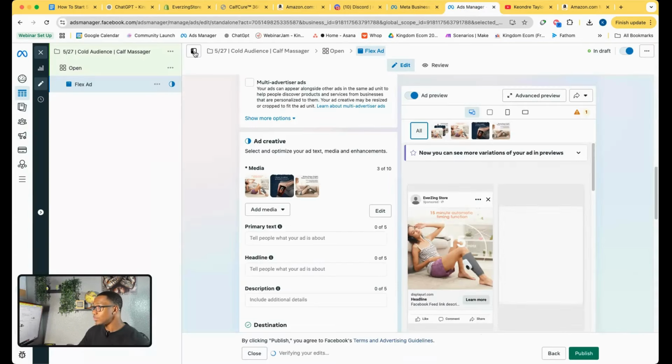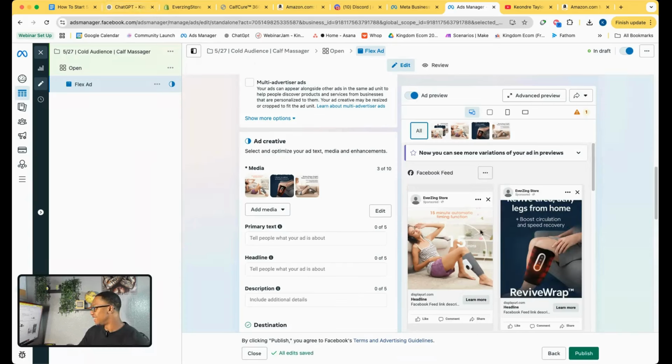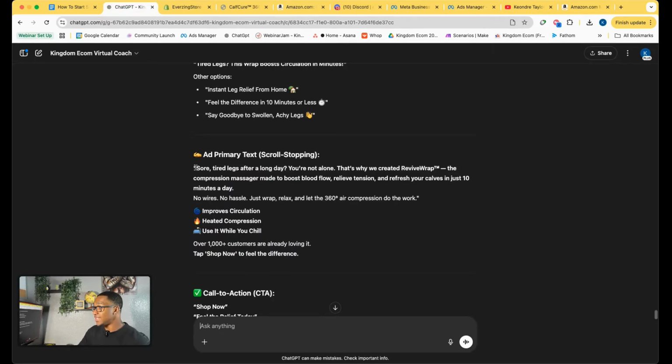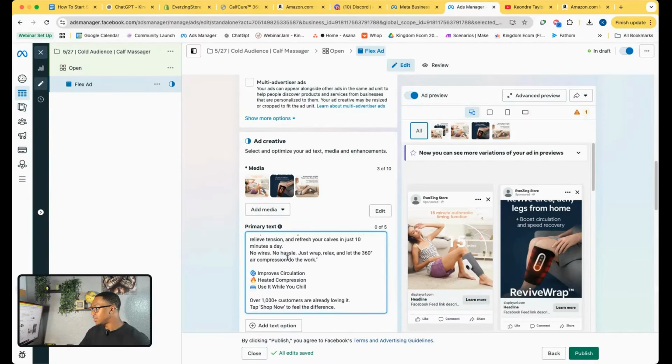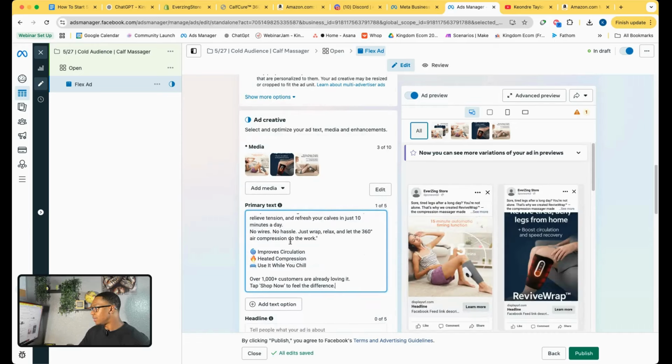It's good. Yeah, 15 minutes automatic timing. But this is going to be good for like our story ad. So it's going to automatically place to where it's going to work out best. But we go to our primary text that it gave us. We go ahead and copy this. This is sore, tired, no wires, no hassle, just wrap and set up. And this has it as the other name that we selected, but we're going to go ahead and put that as our primary text. And we're going to switch this name from the relief to our calf.